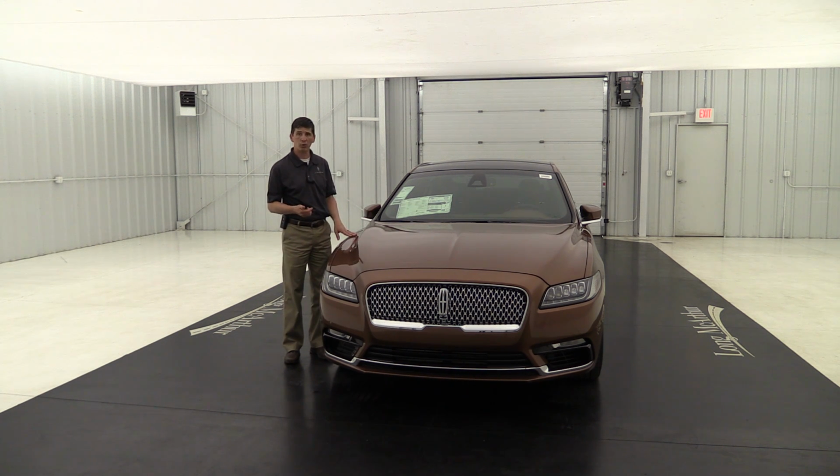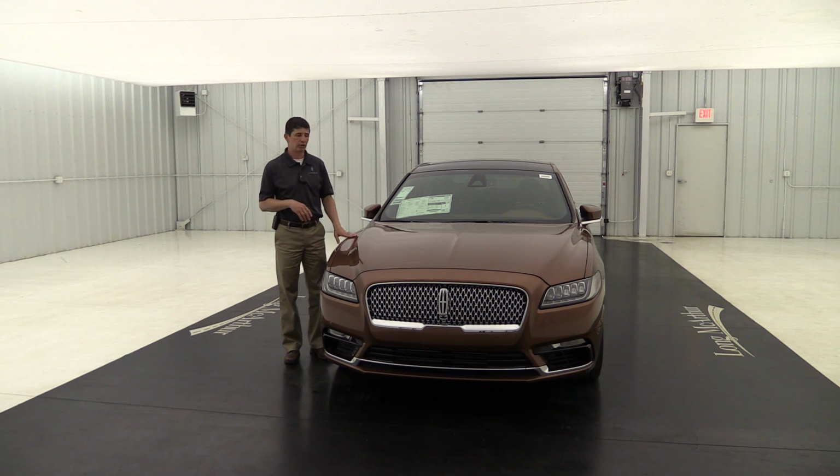Now, this is also all-wheel drive, so you're going to have that continuously controlled dampening suspension with that Lincoln Drive control. So you're going to have the best ride and best suspension available to go along with that. So I think you'll appreciate that.